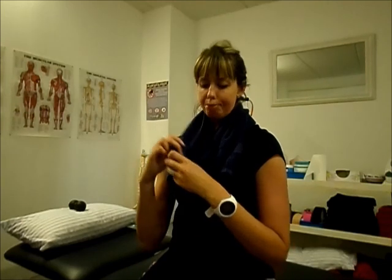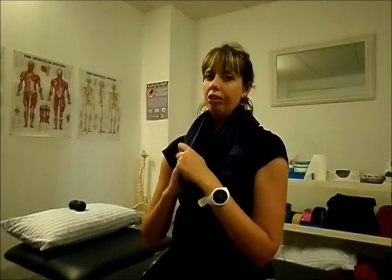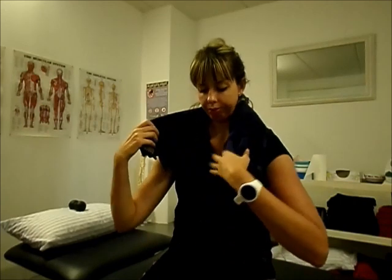You would hold that for about 10 seconds at a time. It must not cause pain, it must not aggravate your headache, it must be a relieving feeling. So if it is painful, the angle is probably wrong or it's not good for you. So I'm going to go through it again.